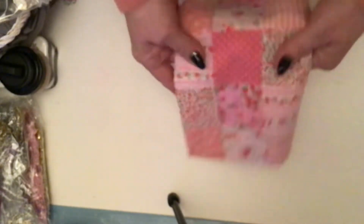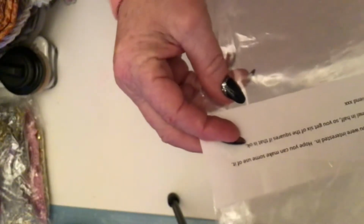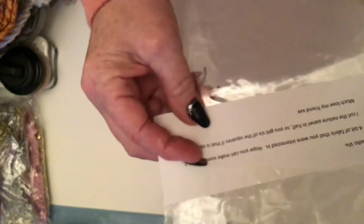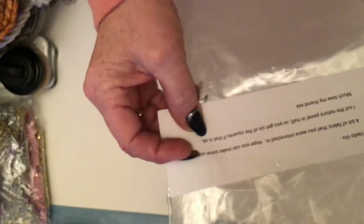Thank you, Mary. They're much, much appreciated. I'll just read you the lovely wee note. Hello, Viv. A bit of fabric that you were interested in. Hope you can make some use of it. Definitely. I cut the nature panel in half, so you get 6 of the squares if that is okay. Much love, my friend.